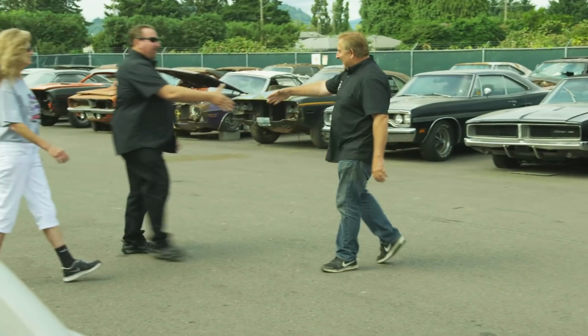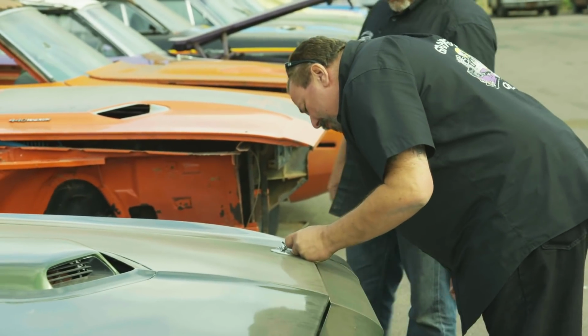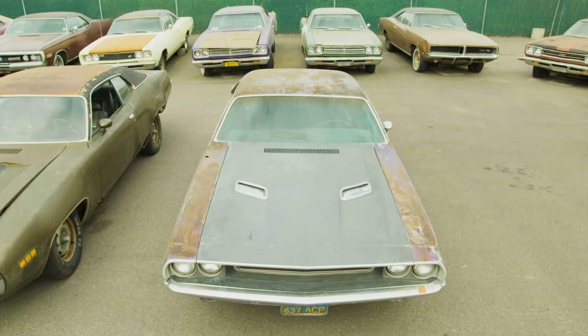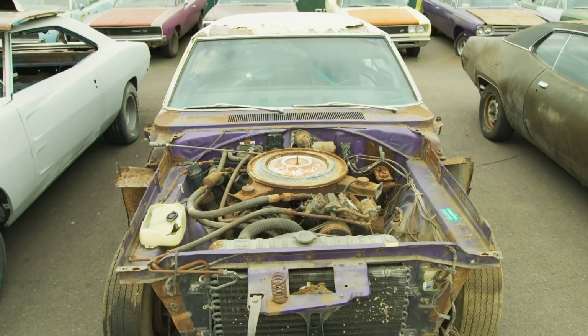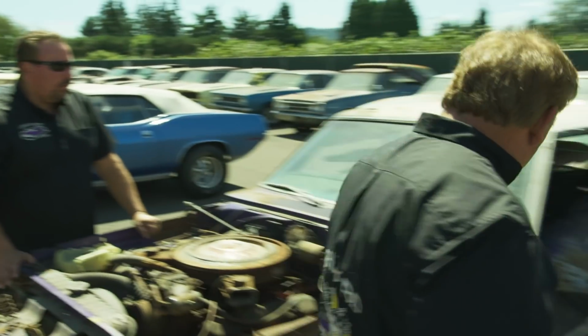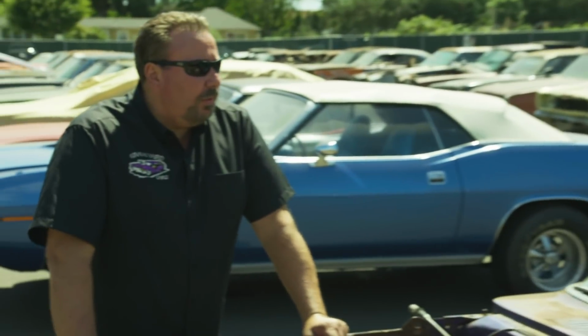In case you missed it, Mopar master Tony D'Agostino from Tony's Mopar Parts came out to help Mark decide the fate of 3 mistreated Mopars. Despite its terrible condition, the Super Bee will be restored because the owner got the car as a birthday gift from her dad, making it one of a kind.